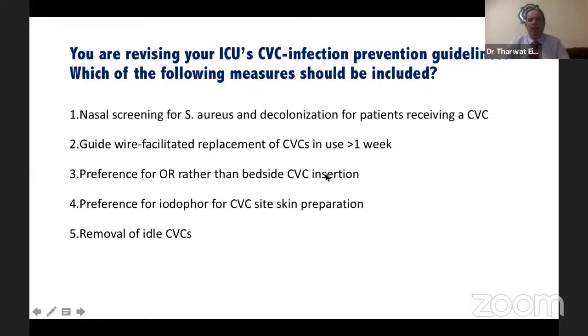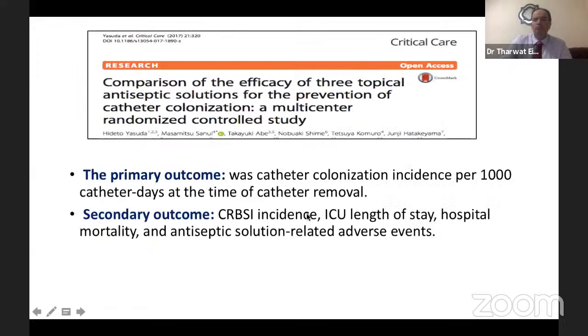Okay, now I have the answers, and 36% of the attendees answered the right answer, which is removal of the idle CVC. We'll go through this in just a couple of minutes.